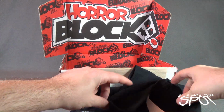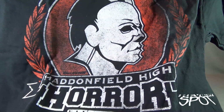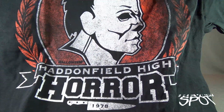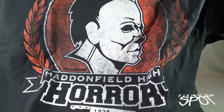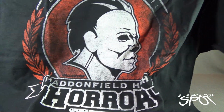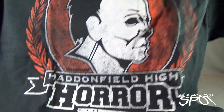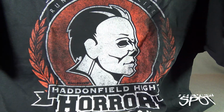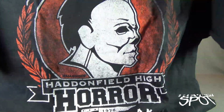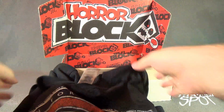Let's open it up. First things first, we've got ourselves a Run for Your Life Haddonfield High Horror 1978 track team shirt featuring Michael Myers on the front. It does have somewhat of a high school logo to it. I do like that quite a bit. Also 1978 down below as well from Halloween. Very, very cool looking shirt. I would have most definitely worn that on Halloween.